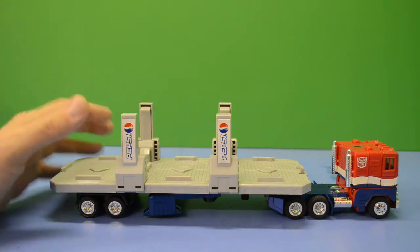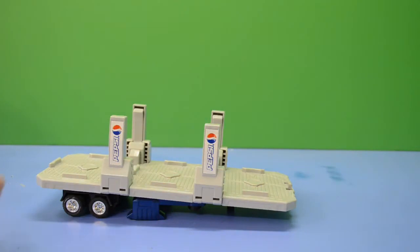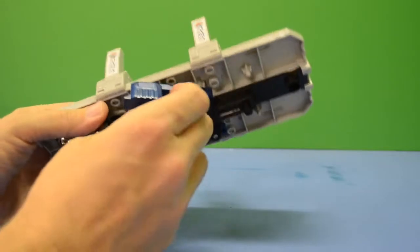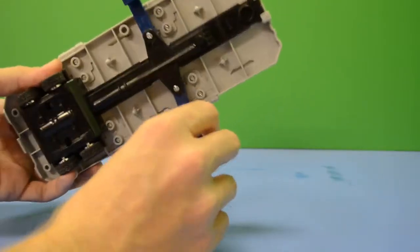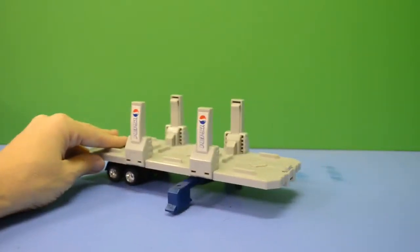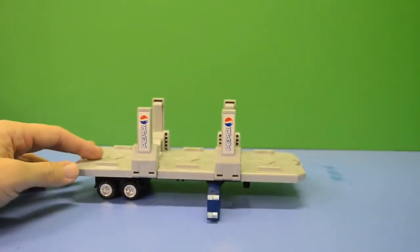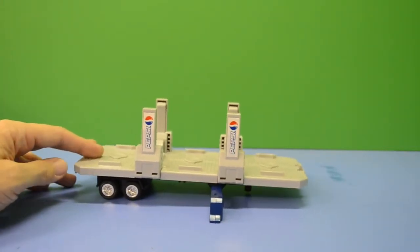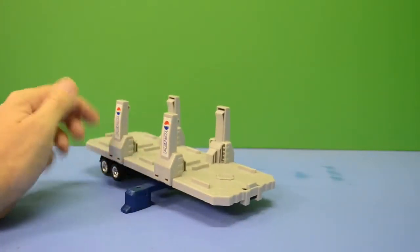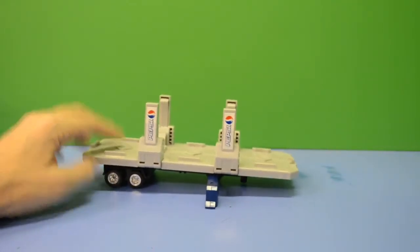Alright guys, so here we have his trailer. I'm going to unhook it and Prime can drive off and go over there while we talk about his trailer. Now his trailer, just like his Generation 1 trailer, has the flip out stands here that all 18-wheeler trailers have, to give it the ability to kind of stand on its own. The only downside is now I don't have a G1 Prime trailer to compare this to, but as you can see, it still kind of sags up front. So it really doesn't stand up too well without Prime next to it.